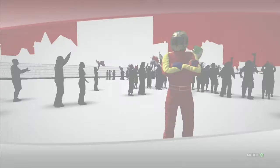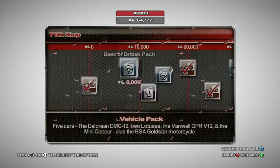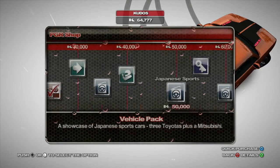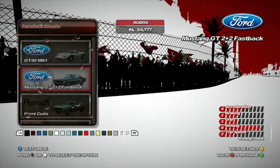There are 3 puzzle achievements. Oh, I didn't get to read that. Thanks for that. Let's have a look in the PGR shop and see what there is that we can unlock. So, we've got the Best of British pack, the Chevy pack, Bulldog race mode, Italian classics, Helmet pack, Japanese sports, American muscle. What's in the muscle pack?